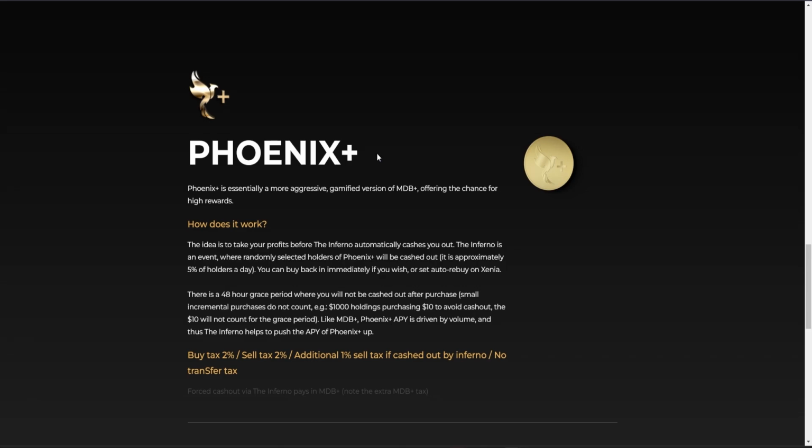So it works using an event called the Inferno. When the randomly selected holders of Phoenix Plus will be cashed out, it is 5% of orders a day, and you can buy back in immediately if you wish, or set out or reburn Auxilia, because as I said, it's not risky, but it's a little bit spicy, because it's totally random. So you basically have to trust your luck and invest in Phoenix Plus.